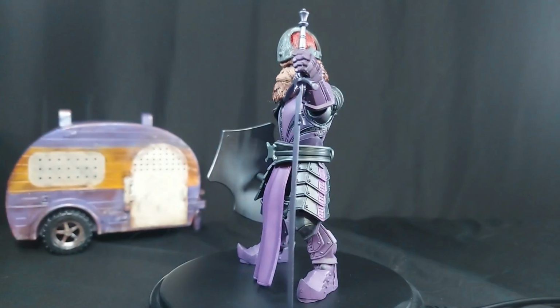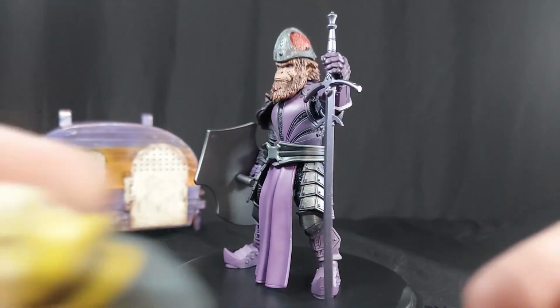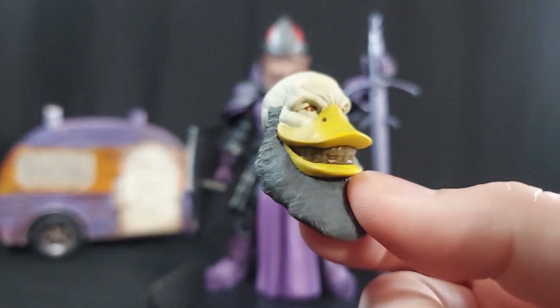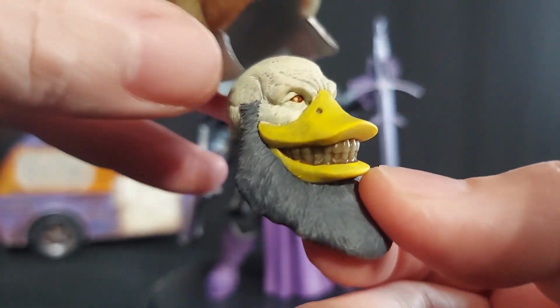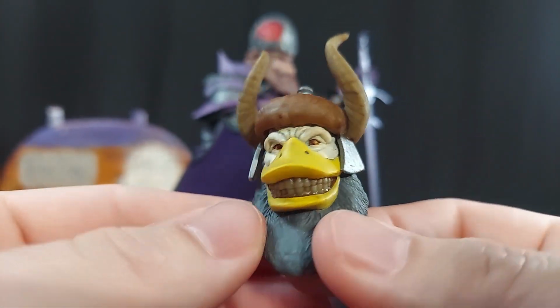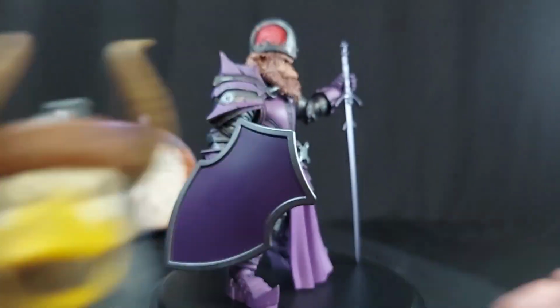That is awesome looking. Got a crazy duck here, a duck Viking. That gloss in them teeth, and it also comes with a little helmet. Isn't that cool?